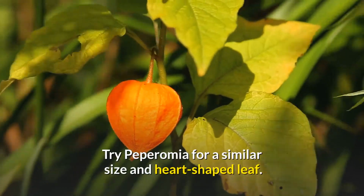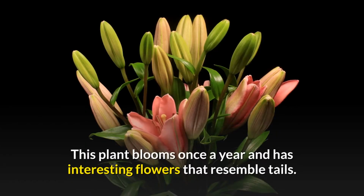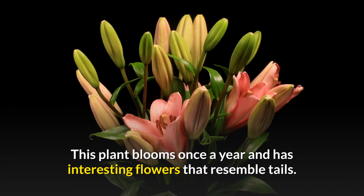Try Peperomia for a similar size and heart-shaped leaf. This plant blooms once a year and has interesting flowers that resemble tails.